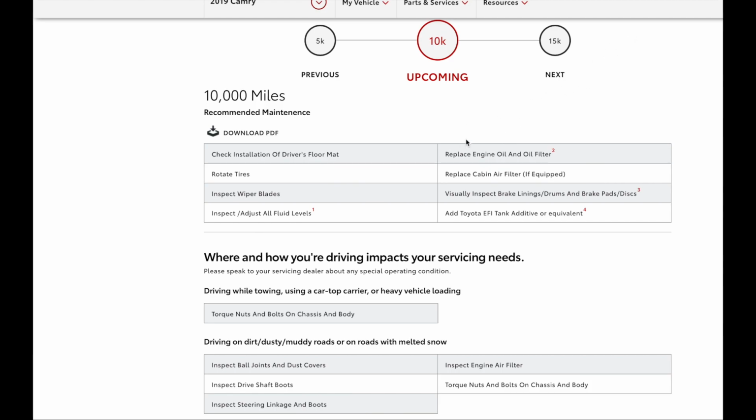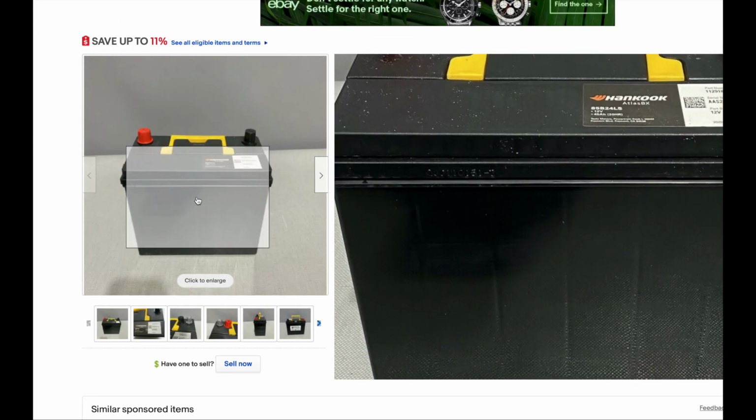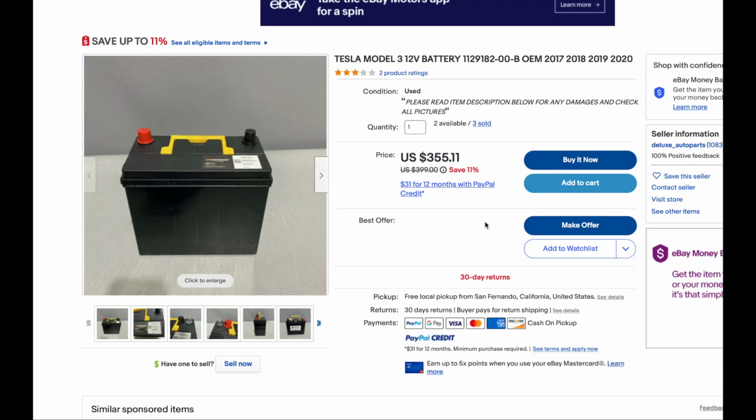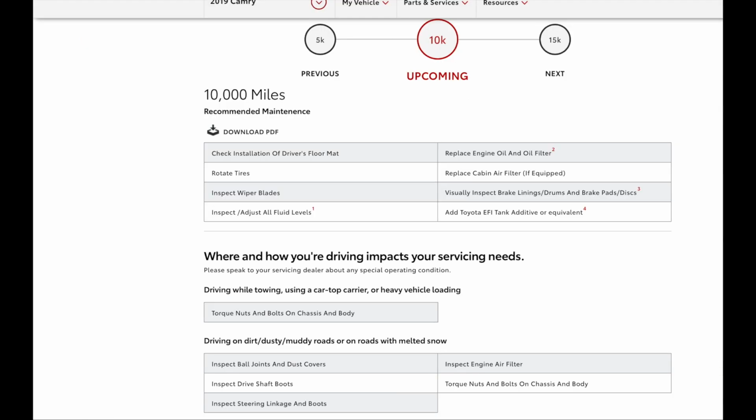So now let's take a look at Tesla. Or actually, not even a Tesla. Battery, I forgot to mention. Yes, this is actually for Tesla, but a Camry has a battery. Yes, a gas vehicle has a battery, and it's being replaced about every 3 to 5 years, depending on the maintenance.